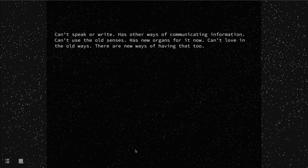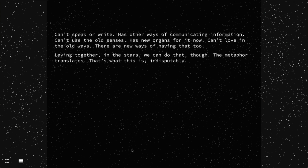Can't speak or write, has other ways of communicating information. Can't use the old senses, has new organs for it now. Can't love in the old ways. There are new ways of having that too. Laying together in the stars, we can do that though.